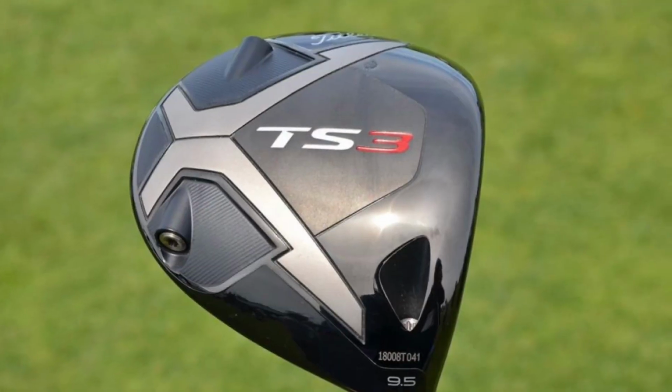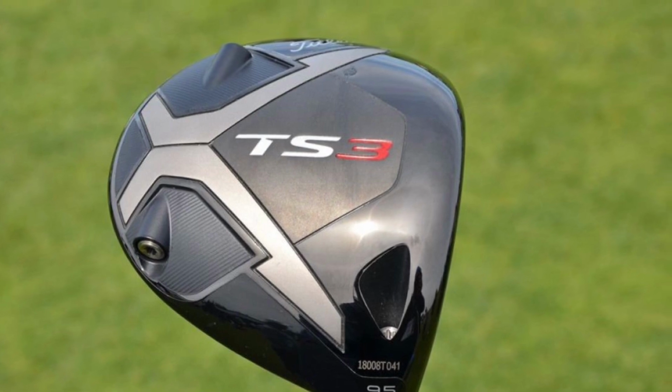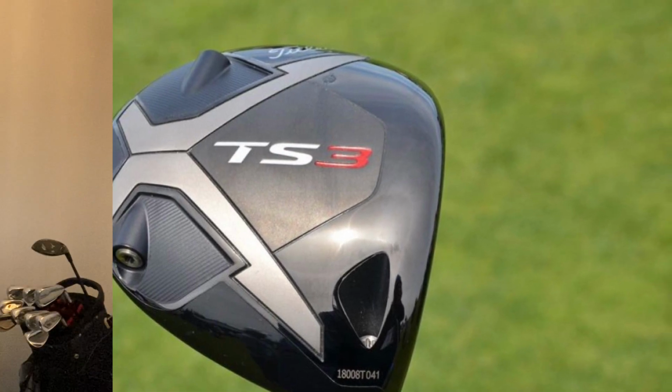So the club that I've gone for as the winner, which on average is, again, the same as the Stealth, so 3.6, was the Titleist TS3 driver from 2019. Let's have a quick photo of that to show you guys what it is. There you go. Now, across the board for me, distance again was 4, so very good, just like the Stealth.